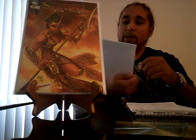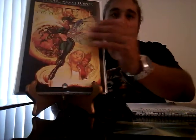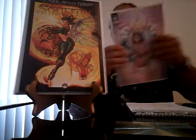And then, of course, I was able to find so far the collected edition, which is a thick book, by the way. You see how thick it is, you guys? And that one for a quarter too. And look at that cover, man. And I love this cover too. This is Soulfire 0. Man, look at that. So yeah, all of these for a quarter.